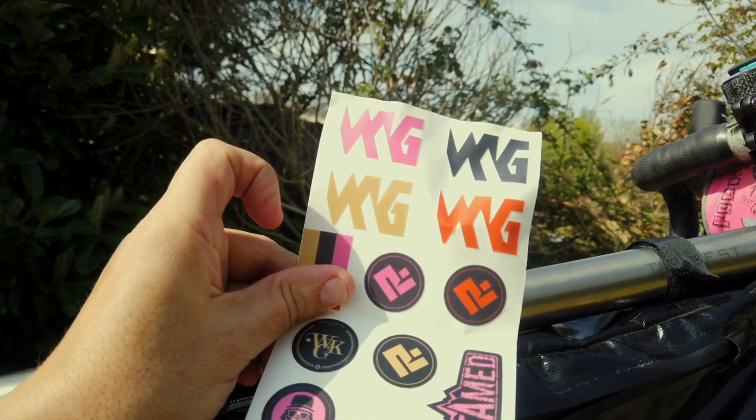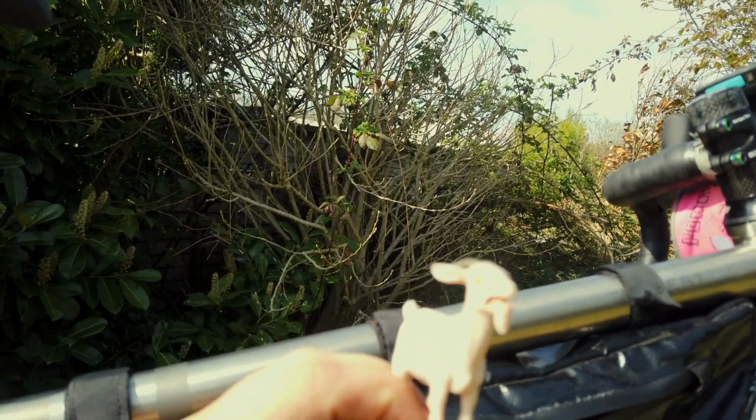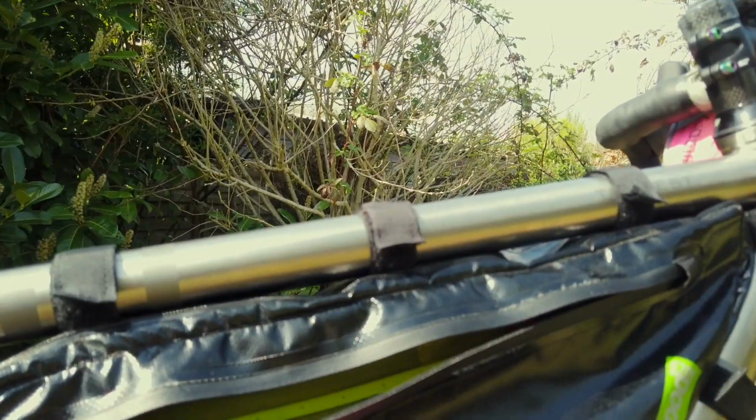Have to put a sticker on some kind of signpost somewhere. And of course, Tennant the goat comes with me on pretty much every ride.